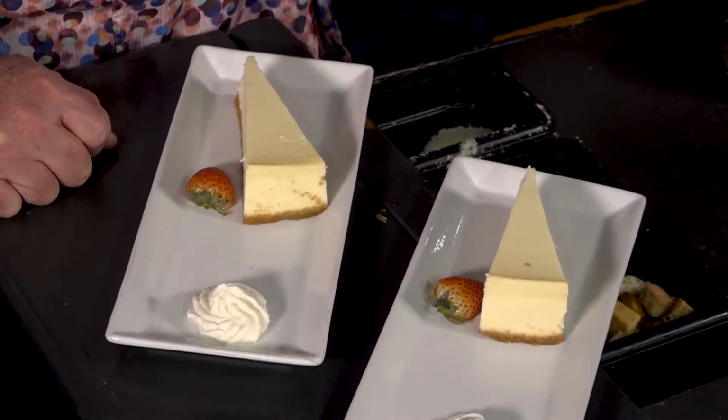Joelle mentioned something about a drunken monkey. Run me through this one. What are we going to do? I see we have some cheesecake here. We got some cheesecake. But we're going to do something with all this booze. All right, we're gonna get them drunk.